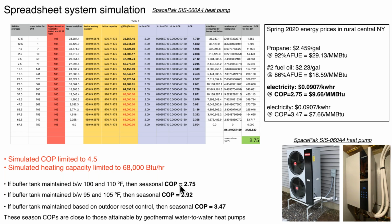Now, here's one thing I found quite interesting in our model. When we lowered that buffer tank temperature just 5 degrees, so instead of 100 to 110, we're running from 95 to 105, our seasonal COP jumped up to about 2.9. Just a 5-degree temperature change on that buffer tank had a pretty significant effect. And then finally, if we ran the buffer tank strictly based on outdoor reset control, our seasonal COP went up to almost 3.5. And now we're right up in the range where we're rivaling the COPs of a geothermal heat pump.